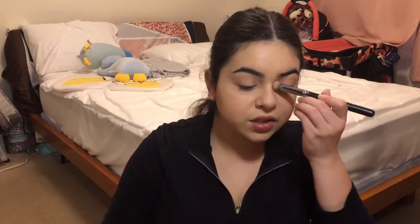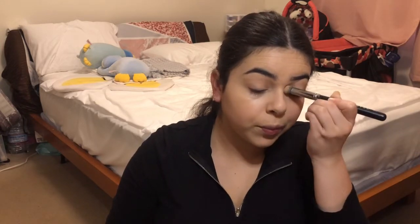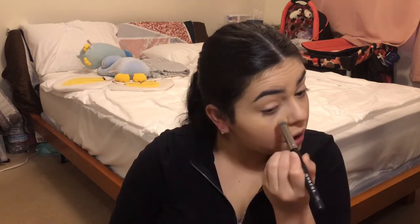And this is actually a really awesome concealer. I think this is my favorite product from MAC Cosmetics. I've been using it for like 2 or 3 years, and it's great. It's also long lasting, so it's perfect.